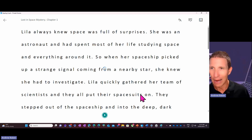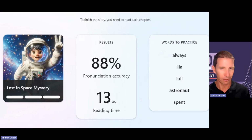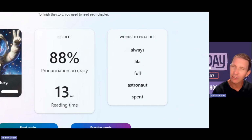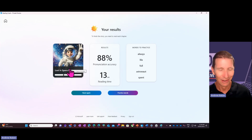Okay. Now, as you go through, you can see here the results: the pronunciation accuracy, the reading time, and some of the words I need to practice. Some of the words I struggled with in my Lost in Space mystery. So I can practice these words.